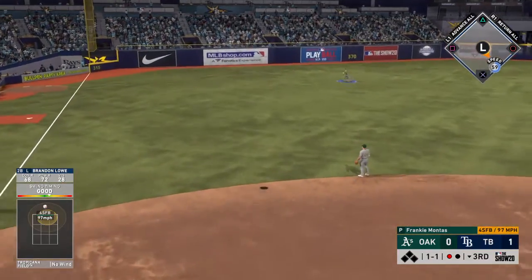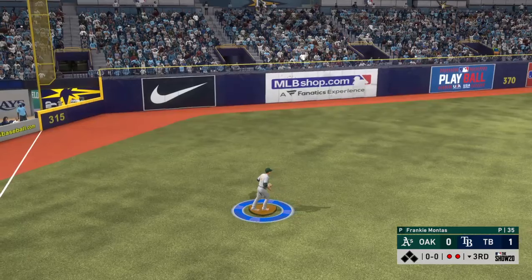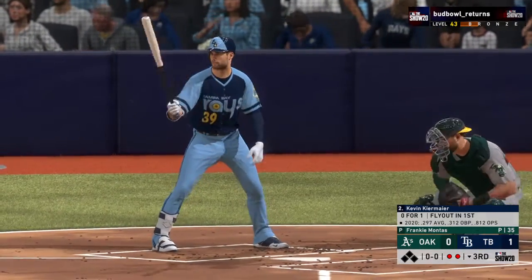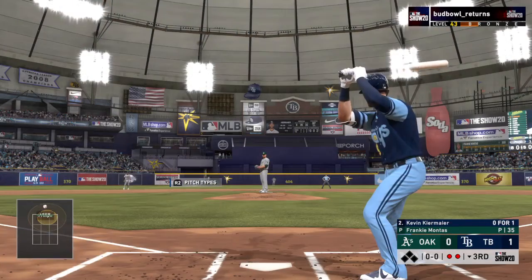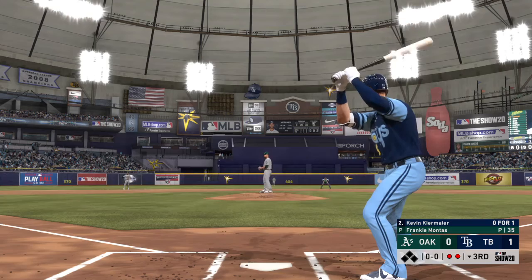Skied in the air to straightaway left. Piscotty is in his tracks now as he makes the catch for out number 2. Now batter, standing in, Kevin Kiermaier. Flied out in his first at-bat, so make him 0 for 1 so far. Here it comes.